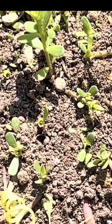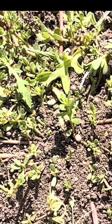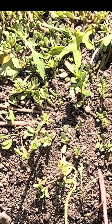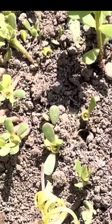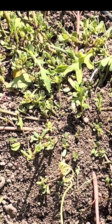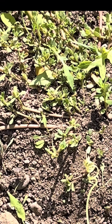When you see this coming up in your garden, let it be the ground cover. It's a great ground cover. Let it be, let it grow, and go ahead and plant whatever else you're going to plant in there. But this stuff, this has more antioxidants in it than just about anything on the planet. So let the purslane grow, people, and eat it.